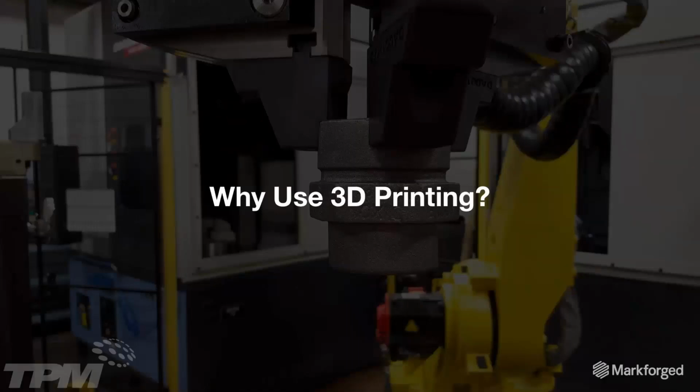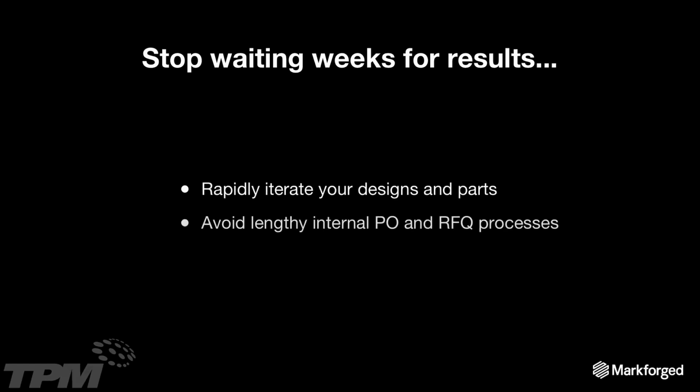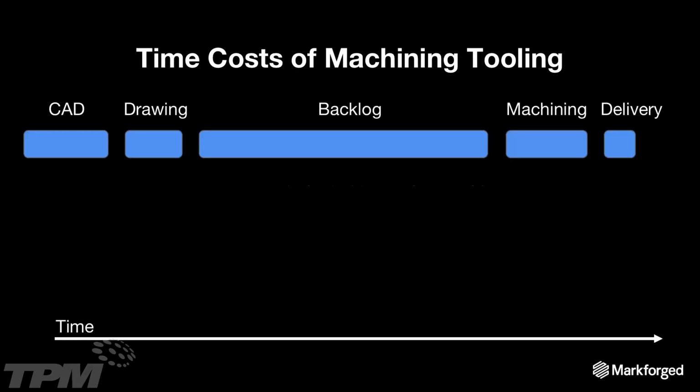So why use 3D printing? Because we're waiting weeks and weeks for results. The ability that 3D printing gives you is to rapidly iterate your designs and your parts. You can avoid the lengthy internal PO and RFQ process, and you can mature your engineering work faster. So what does that mean?